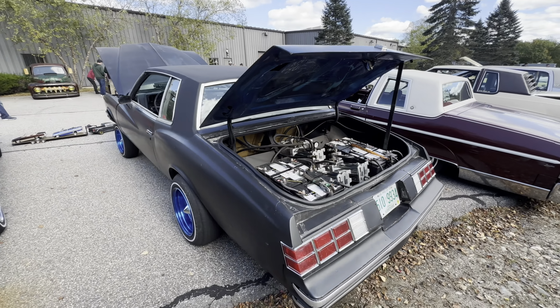I love this color too. On this side is this nice blue Cadillac Fleetwood. Pretty crazy sub setup on the deck lid. And one thing I wanted to show you guys while I'm over here is this is nasty. It's a Ford Crown Victoria. Isn't that so sick?